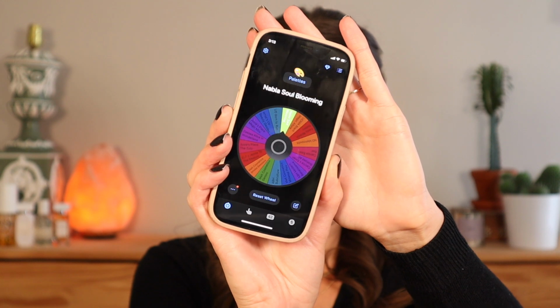The palette is going to be the Nabla Soul Blooming, which is currently in my pan-less eyeshadows, but it is a really gorgeous palette. So I have it right here in my everyday makeup drawer beside me. It's this stunning palette. This is definitely not at all seasonal. Right now we are at the very beginning of fall and this is a palette that just screams, it embodies spring altogether. This blooming, this freshness, it really reads throughout the entirety of this palette.